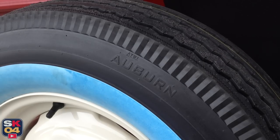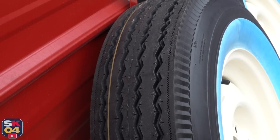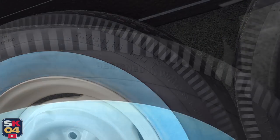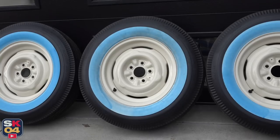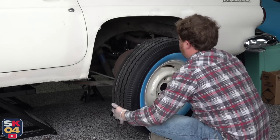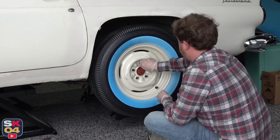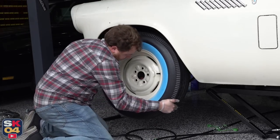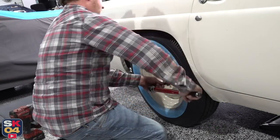We're installing their Auburn Deluxe Radials, which feature a pie crust edge, square tread shoulder, and a period correct tread pattern. It looks like an old school bias ply tire, but has the technology of a modern radial tire. The skeleton of this tire boasts a full radial construction with the characteristics and performance you'd expect out of today's tires.